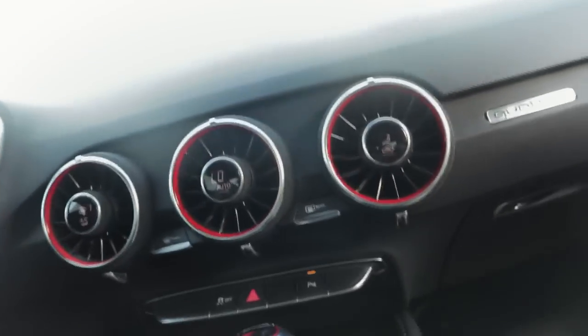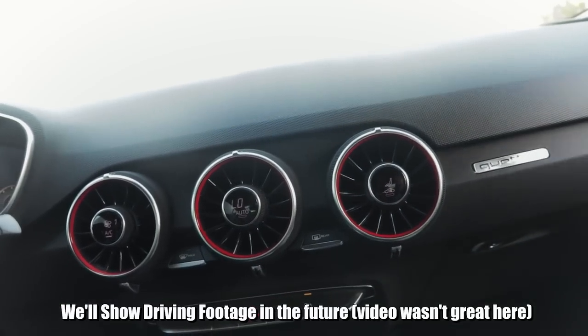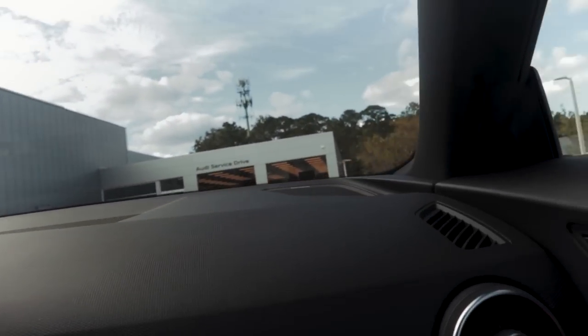Awesome. Okay, so where are we driving? We're going to take a left out of here, go all the way down to almost 53rd, make a U-turn, and come back. And you can just park it right back in front of the door where the other car was before.